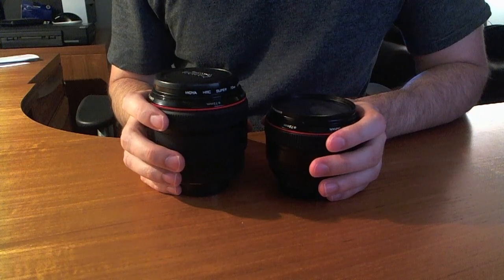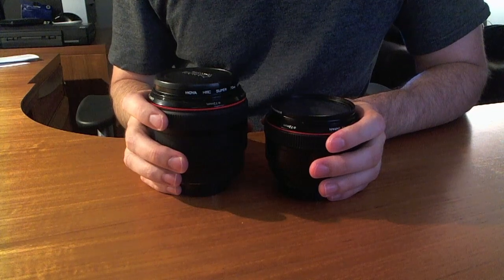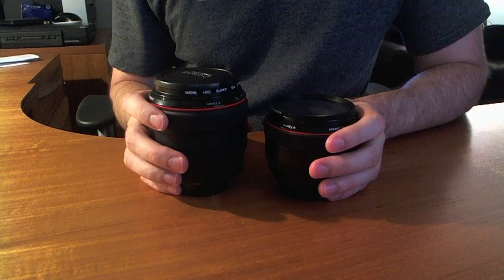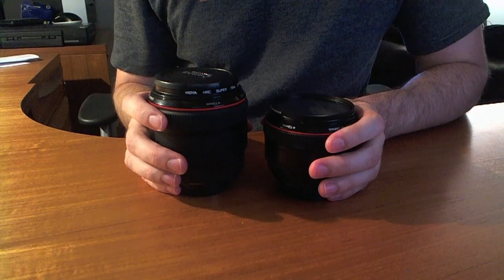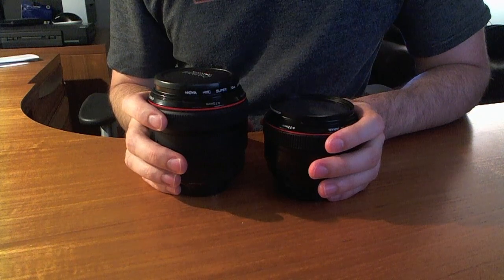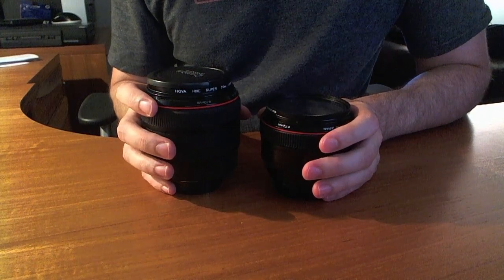You need to know what you're focusing on. You need to be precise. Am I focusing on the eyes or the nose or the chest or a piece of hair? So know what you're focusing on. You can't just focus on the head, right? You need to focus on the eyes or something like that, if you're using those wide apertures with a low numerical value.